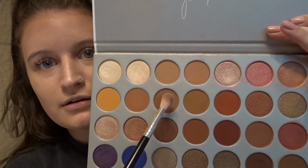Then I have started doing a very, very simple eye. One, out of pure laziness, and two, just because I'm really liking the look now that I normally have my lashes done. I mean, they're done technically right now, but not really. So I'm going to go in with the original Jaclyn Hill Morphe collaboration palette right here. And then I'm probably just going to go in with, what color is this? Pooter? Why? I don't even know. When you're looking at the palette, it's this color right here.